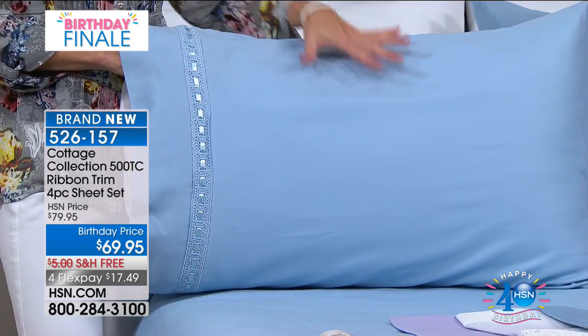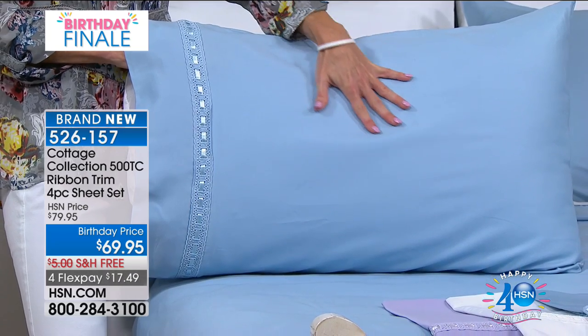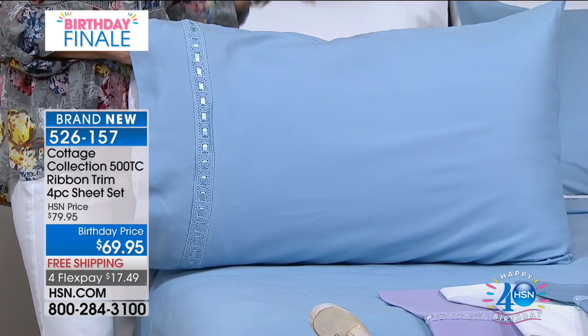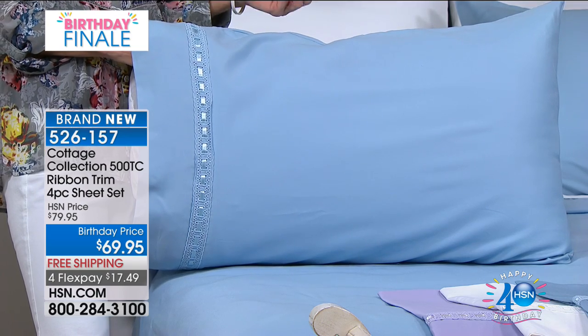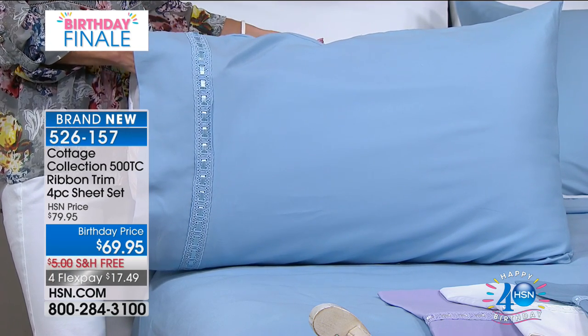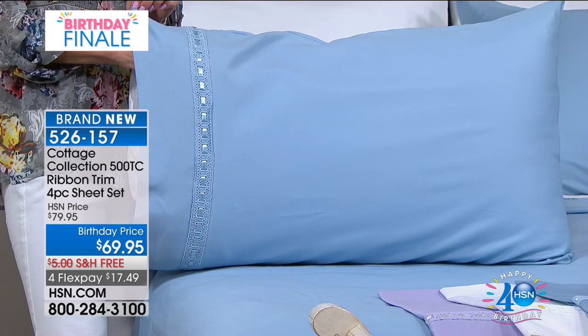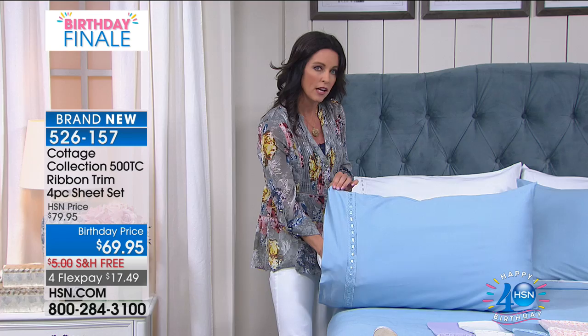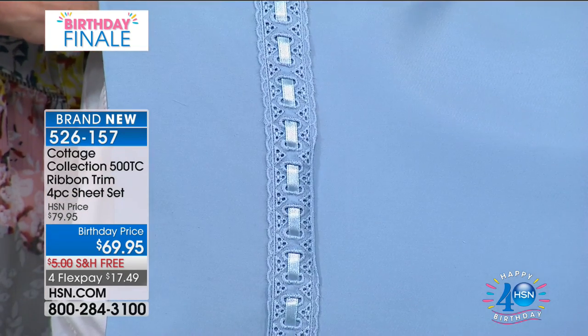And the color, and we talk about color, this color that you see is going to stay wash after wash, but you're going to get that feel of those sheets that have been kind of softened up. But we have the eyelet lace on the hem of the flat sheet, and we have also incorporated it on the standard shams that come with it.